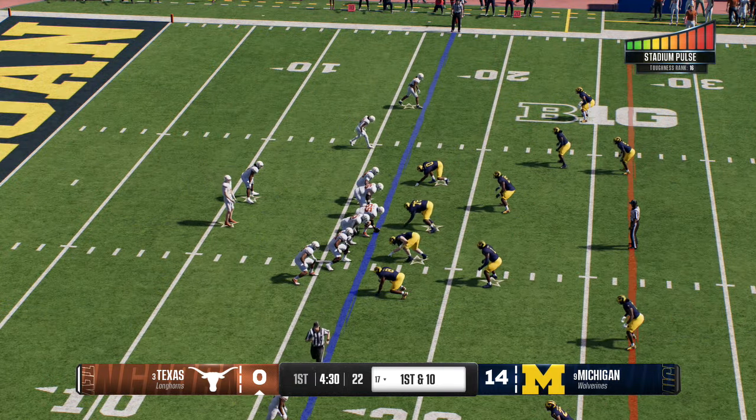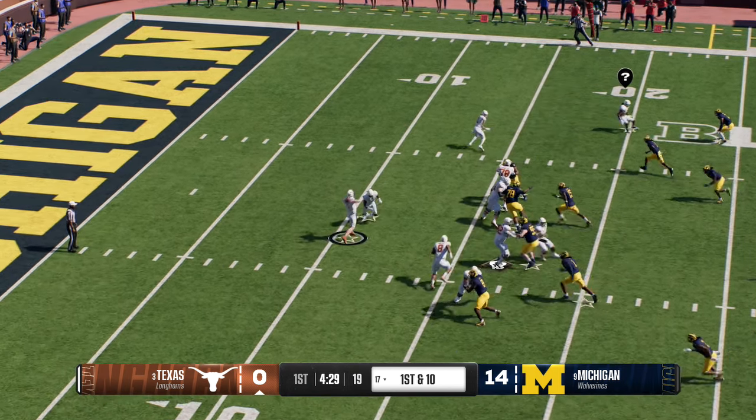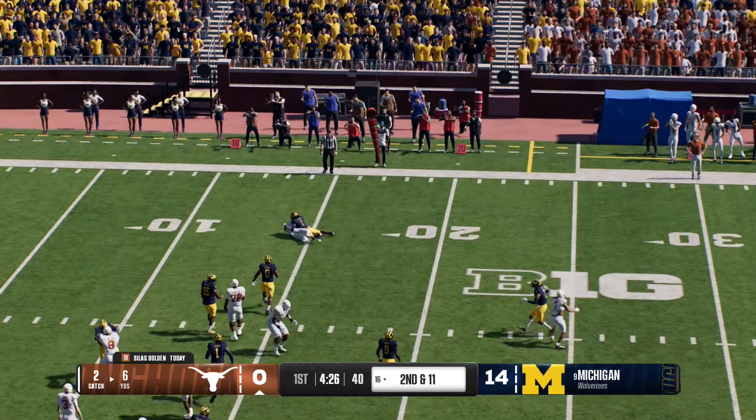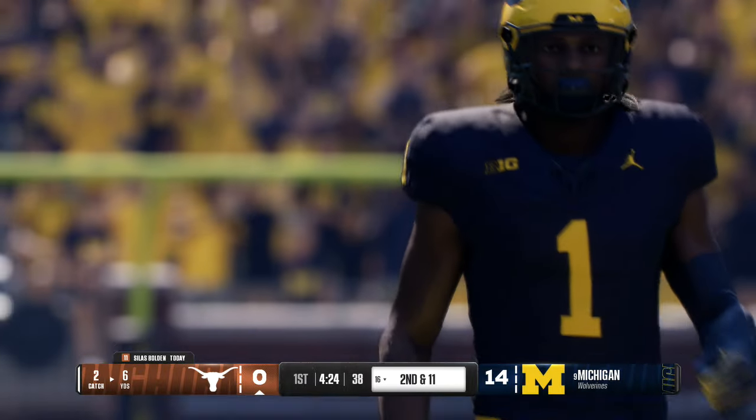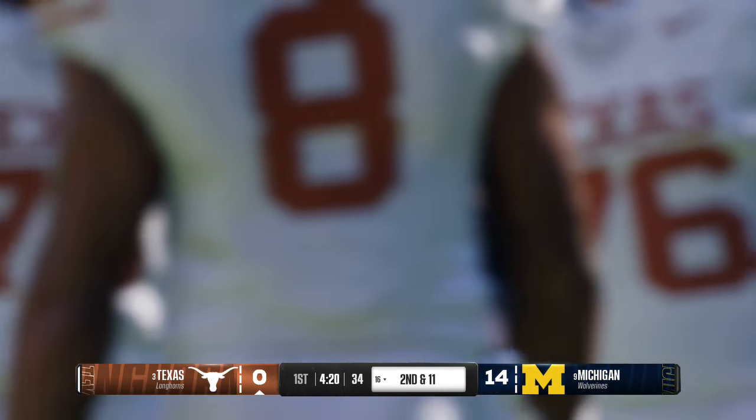Okay, the Texas offense comes back out on the field. Last time was a quick 3 and out. Can they get a drive going this time? They start the drive with a quick throw to the left side. They'll actually lose yardage after the catch. The defense all over it this time.